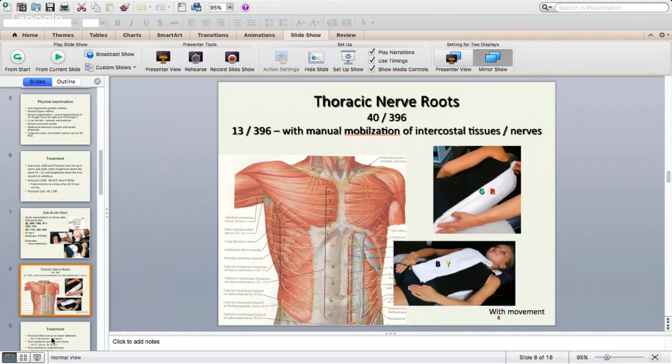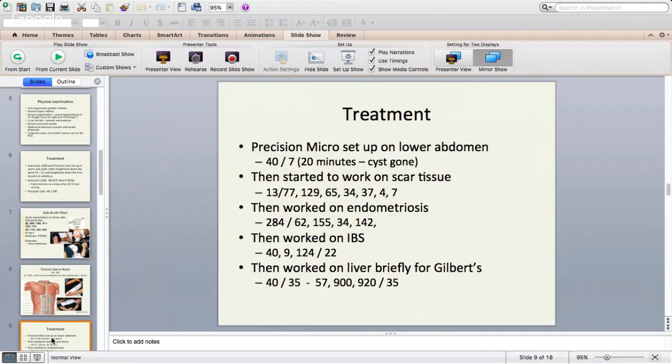So then the next part of the treatment, we had my old blue box, my Precision Micro, set up on her lower abdomen with a washcloth on her sacrum and another washcloth on her abdomen. And that's when I found the ovarian cyst. It was about the size of a tangerine, and it was very tender to touch. You couldn't touch her abdomen. So I just ran 40 and 7, inflammation in the ovary.